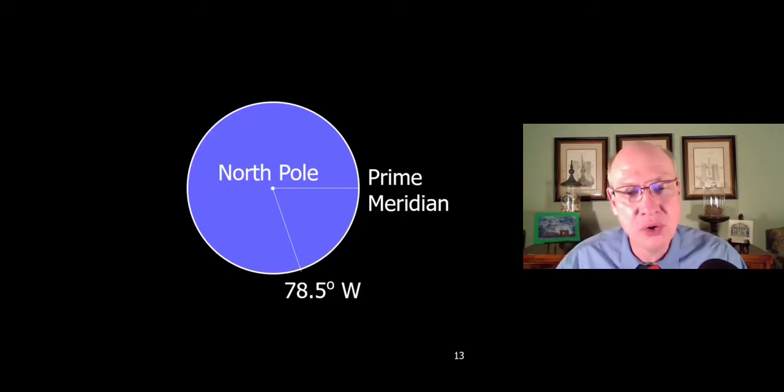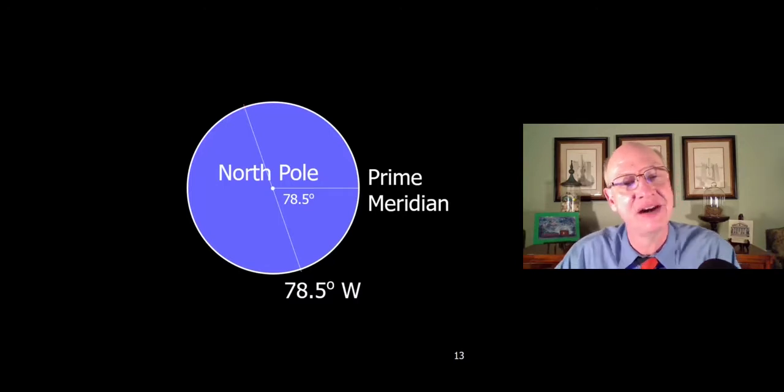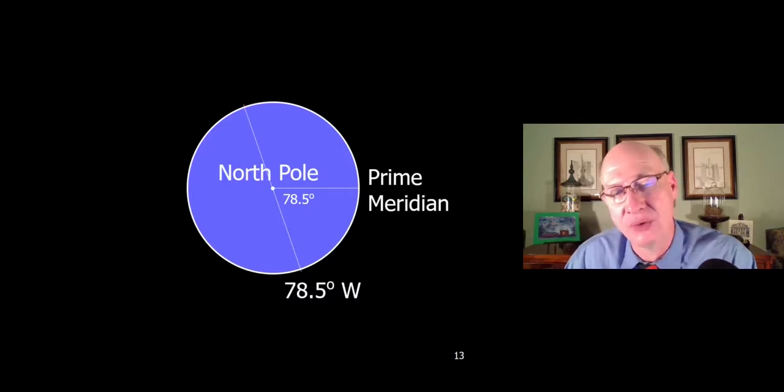Now, at our longitude of 78.5 degrees west, if I dug a hole straight through the earth and I came out the other side, I would come out over here. And I should have mentioned that 78.5 degrees west just means that if I'm standing at the center of the earth and I look at where the prime meridian is located and look at where we are, that angle is 78.5 degrees. Now, if I dug that hole straight through the earth and I came out over here, that's where I would come out.